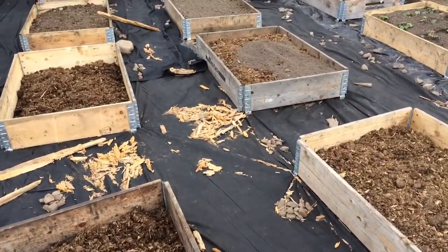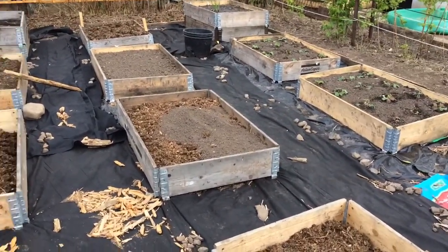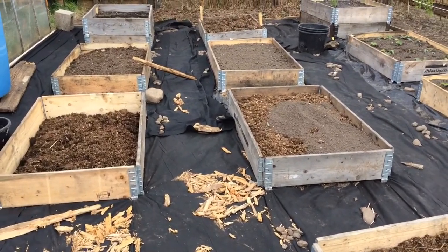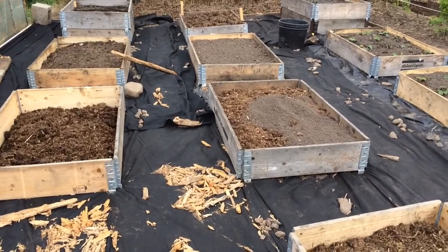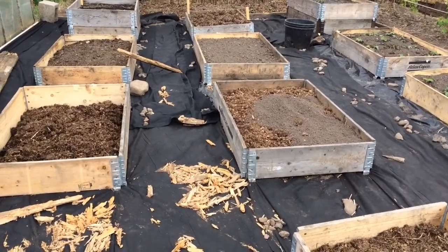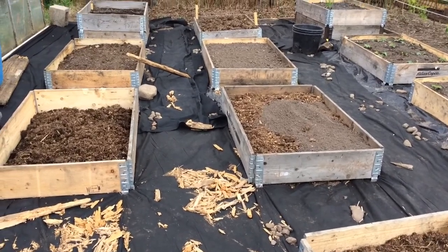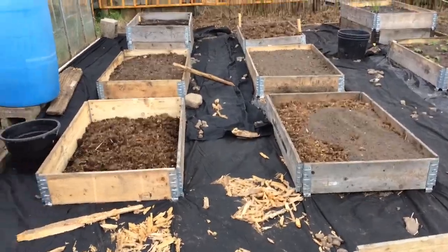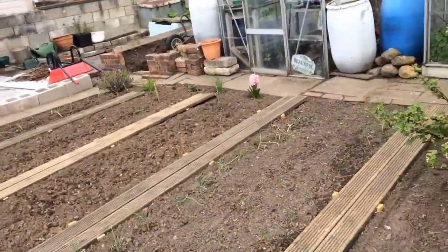On this black material we're getting some wood chip from the council, which is absolutely dirt cheap. You only pay for delivery. I could tell you how much, but it's not going to be much use if you're not in my council area. But look into your own home council for wood chip if you need some very cheap path material, because really it's shocking. They're almost giving it away.